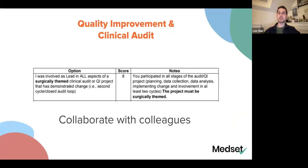And here's how to score top marks in this category. So you score 8 points if you were the lead in all aspects of a surgically themed clinical audit or QI project, which has demonstrated change. So the key parts of this is you need to be the lead, and it needs to be surgically themed and has to be all parts.